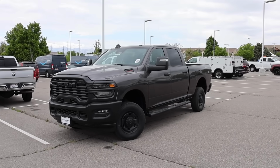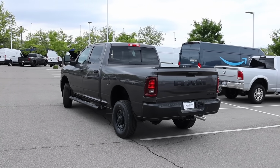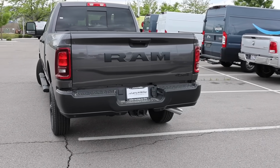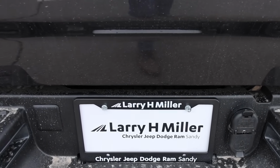This is a 2025 Ram 2500 Tradesman. And I gotta admit to you guys, this is a cool spec truck. I borrowed it from Larry H. Miller, Chrysler Jeep Dodge Ram here in Sandy, Utah. It is available for sale. Let's go and check out the window sticker so you guys can see options and features on this build.